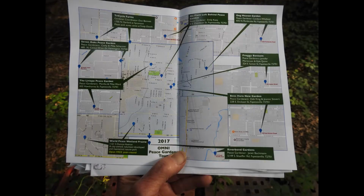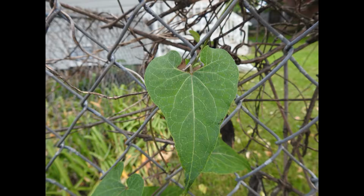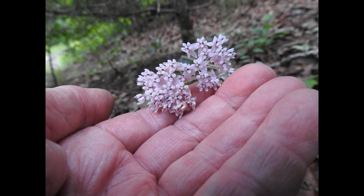Hey, John Rule. Here we are. Let's look at some more photos from Fayetteville, Arkansas. May 15th. We've already seen the first group of photos, but we want to tout the 2017 Omni Peace Garden Tour coming up on the 27th of this month. And you can see that list. You can go to any of those places and get a copy of this, or you can come to World Peace Wetland Prairie at the beginning that day and decide if you want to go to the others, because you don't have to pay at World Peace Wetland Prairie. It's a free tour. And then the others, well, they just accept a donation. I don't think they'd run anybody off if they said they can't make a donation. They want people to come and share.